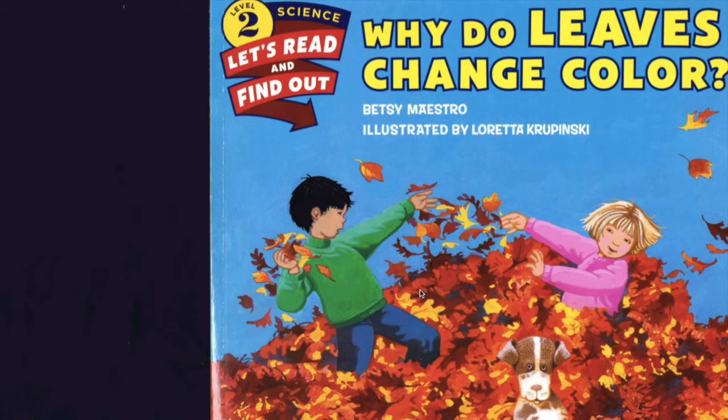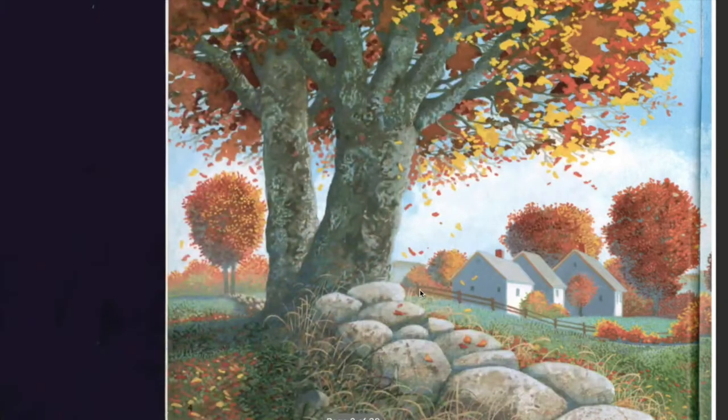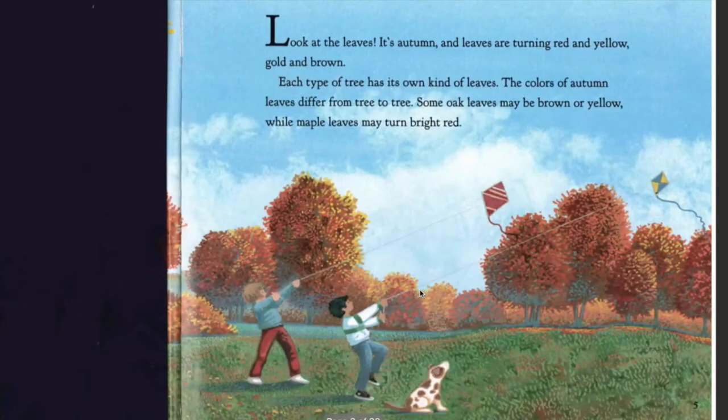Why do leaves change color? Look at the leaves. It's autumn, and leaves are turning red and yellow, gold and brown. Each type of tree has its own kind of leaves. The colors of autumn leaves differ from tree to tree. Some oak leaves may be brown or yellow, while maple leaves may turn bright red.